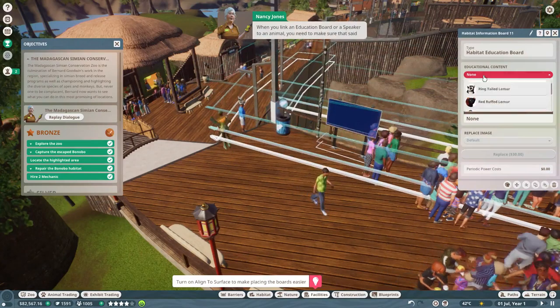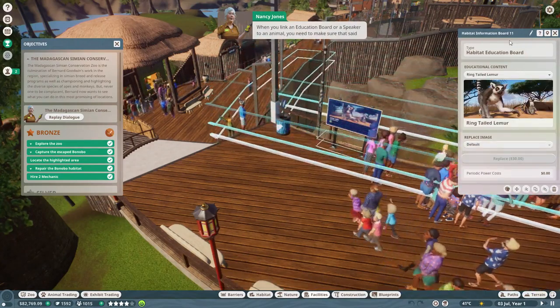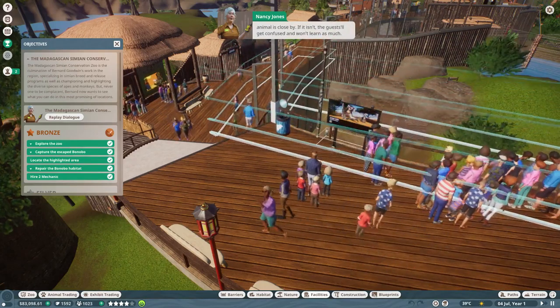When you link an education board or a speaker to an animal, you need to make sure that said animal is close by. If it isn't, the guests will get confused and won't learn as much.